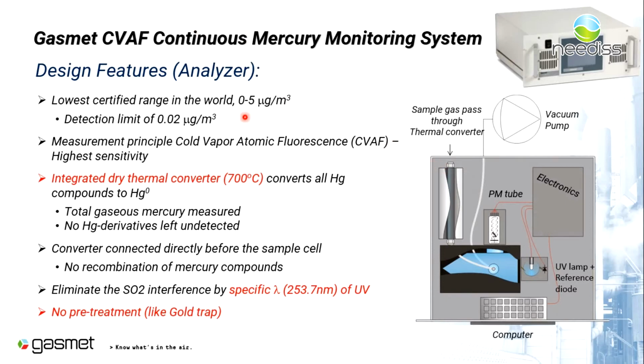This analyzer is already certified again at the lowest range in the world, 5 microgram per cubic meter. And the detection limit is 0.02 microgram per cubic meter, which is low enough for any kind of application. We use atomic fluorescence technology, and the converter is heated up to 700 degrees Celsius, which converts all the mercury compounds to elemental form.